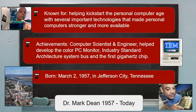Known for helping kickstart the personal computer age with several important technologies that made personal computers stronger and more available. Achievements: computer scientist and engineer, he helped develop the Color PC monitor, industry standard architecture system bus, and the first gigahertz chip. So these are the three things that, in my mind, after my research, he is best known for.